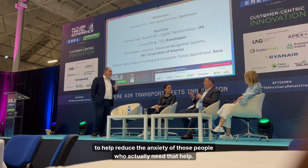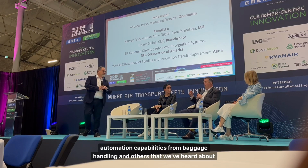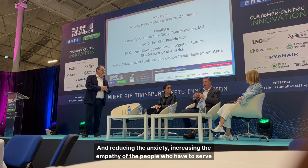And then from the airline and airport operator perspective, it is enabling the agents to free up their time to have more empathy, to help reduce the anxiety of those people who actually need that help. And that's where tools such as digital identity and biometrics and automation capabilities from baggage handling and others that we've heard about the past two days really help both sides in reducing the anxiety, increasing the empathy of the people who have to serve them.